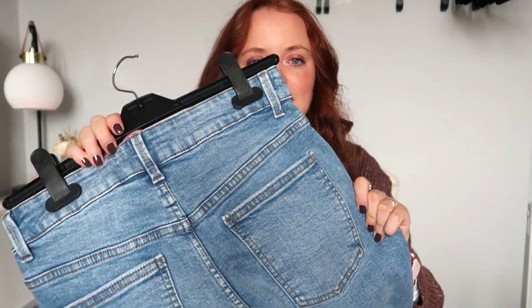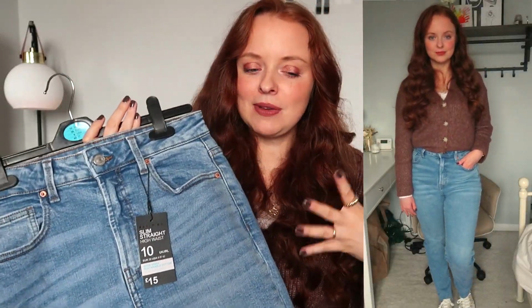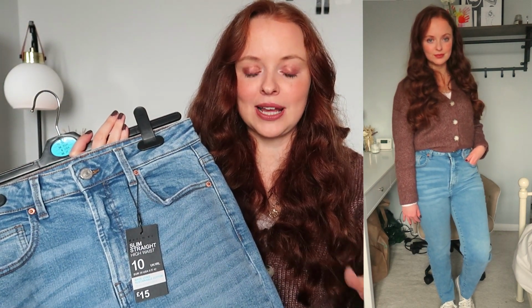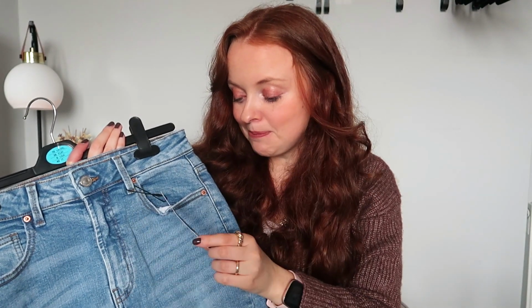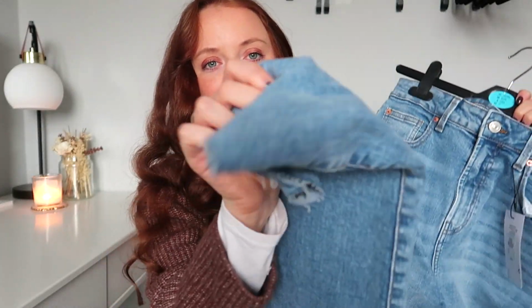And they're very nicely finished off, very basic. They've got the pockets at the back, and like I said, it's a straight leg, but because I'm heavier on the bottom, I don't tend to like baggier jeans on me usually, but this is a slim straight, so I'm hoping they're not too out there. They were only £15 and they are high-waisted. Because I have the shortest legs, I do like high-waisted jeans to try and elongate me a little bit. I'm only between 5'3" and 5'4", but I just loved the raw hem.